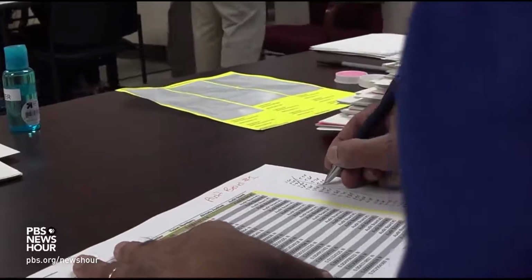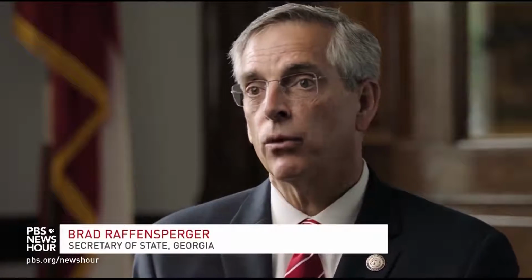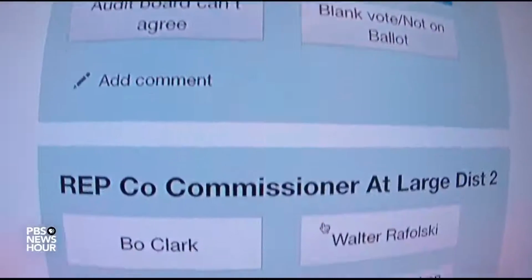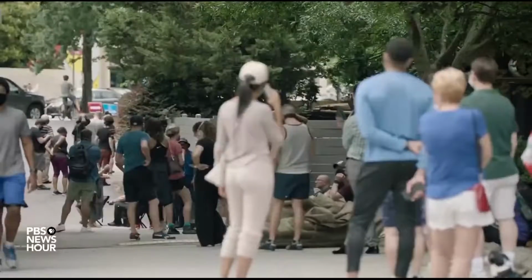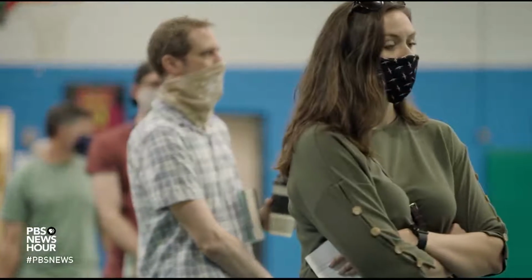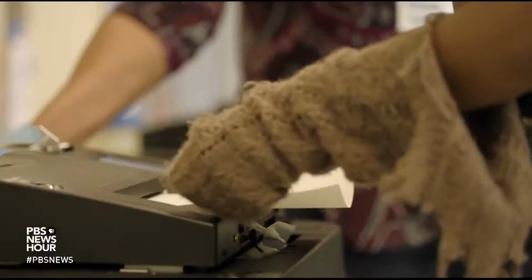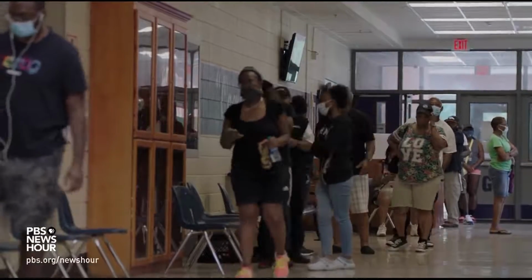We're in the process of really continuing to expand the capabilities that we have so we can audit more of the races. When we do the audit, we actually do it on the human readable portion, not on the QR code. Alex Halderman and his team at the University of Michigan conducted a mock election to see if voters are likely to catch mistakes on the printouts. Only 7% spotted a deliberately planted error. So double-check your ballot before you scan. For the PBS NewsHour, I'm Miles O'Brien in Atlanta.